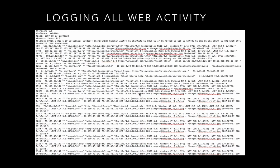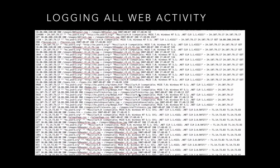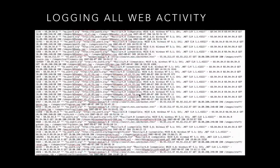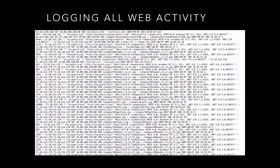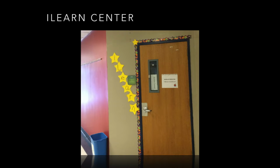The district does log all internet traffic on the laptop both at school and at home. It can and will be used against you if wrongdoing is suspected. It can't be deleted by simply deleting your browser history or avoided by opening a private window. We know those tricks too. Finally, the district has created an iLearn Center to help support student laptops. It is your first stop should you ever have a problem with your laptop.